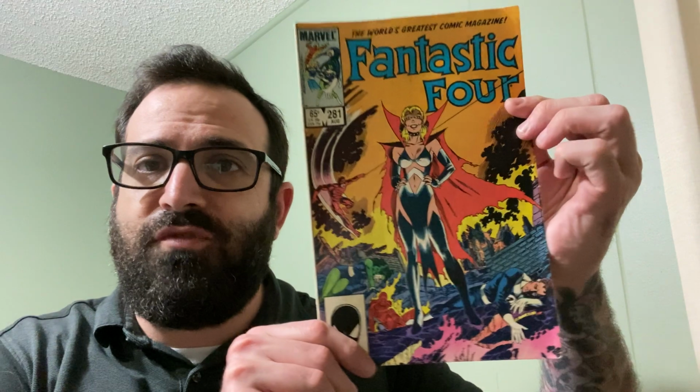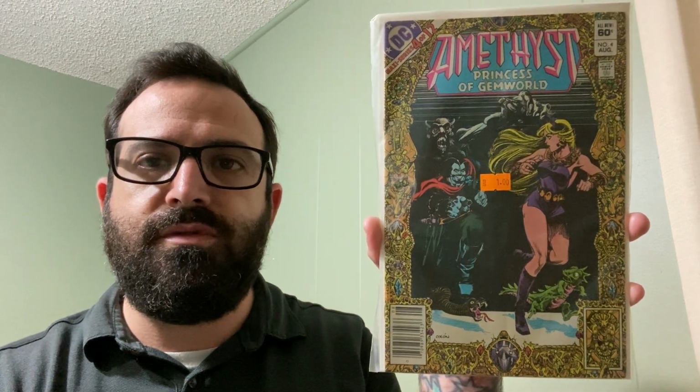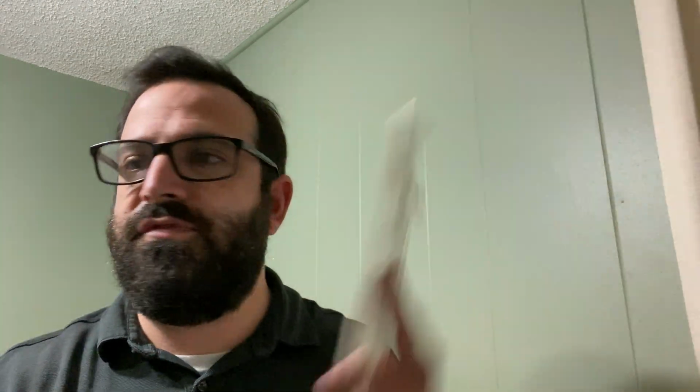Next up is some unbagged and boarded Fantastic Four 281. Here is Daredevil 234. Got Amazing X-Men number 1. Amethyst, Princess of Gem World, issue 4. Love the art on those. The cover art, so fun.